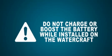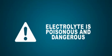Do not charge or boost the battery while installed on the watercraft. Electrolyte is poisonous and dangerous. Avoid contact with eyes, skin, and clothing.